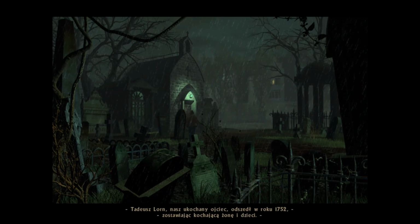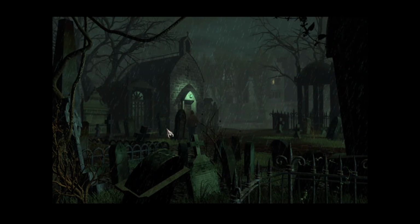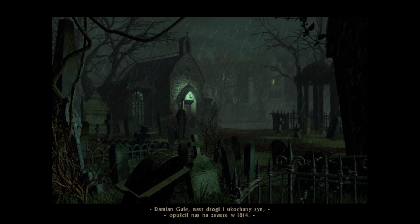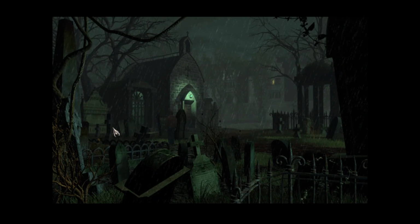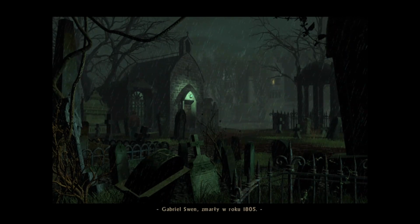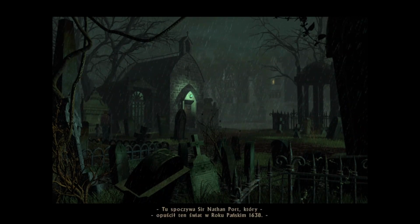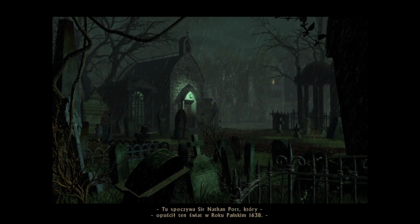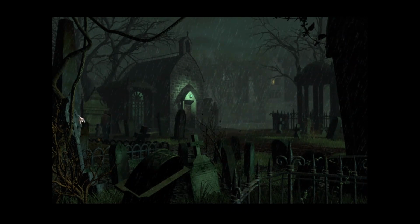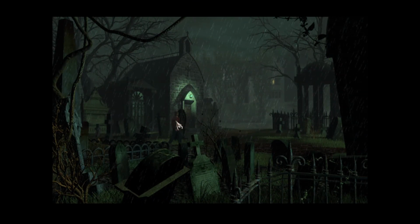Tadeusz Lawn, our dear father, deceased in the year 1752, left his loving wife and children. To nie ta. Damien Gale, our dear and beloved son, left us forever in 1814. Gabriel Swen, deceased in the year 1805. Nie da się wszystkich obejrzeć. Here rests Sir Nathan Port, who left this world in the year of the Lord 1638. Let him find his peace in the new world. No, ten to już bardzo dawno został tu pochowany. Tu się da jeszcze obejrzeć.